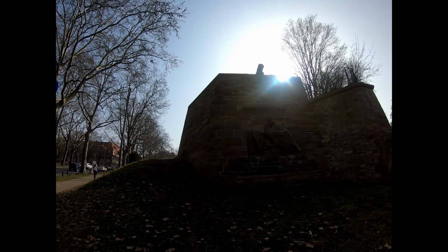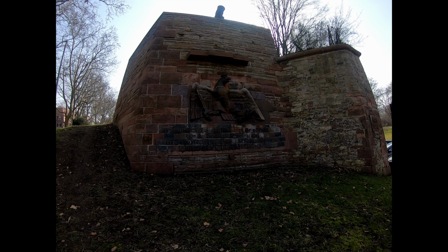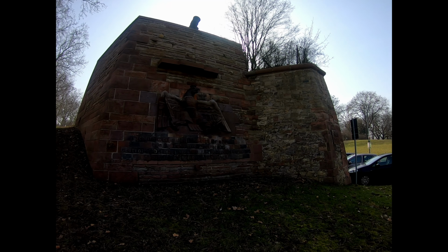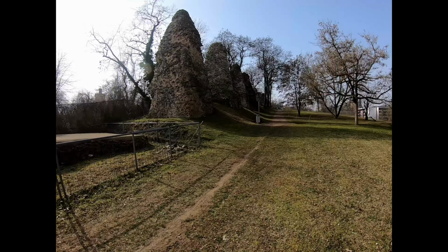Fort Joseph was built from 1710 to 1730 and was one of 5 new forts, also called entrenchments, that formed the second fortress ring around Mainz. This had become necessary as cannon technology grew and cannon fire became capable of shooting over the existing blockades.